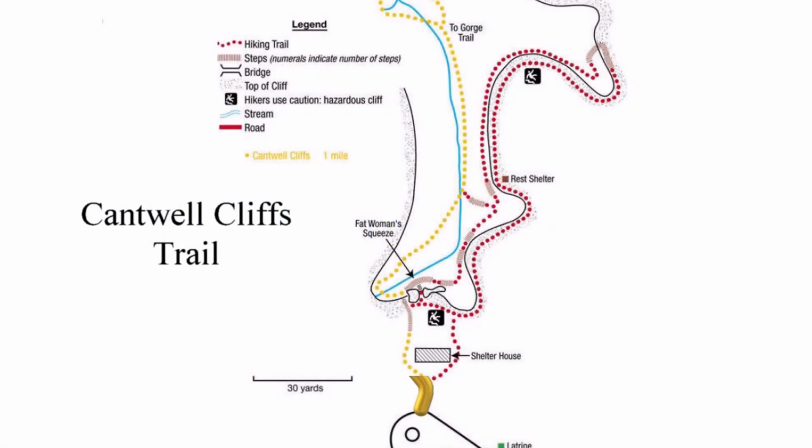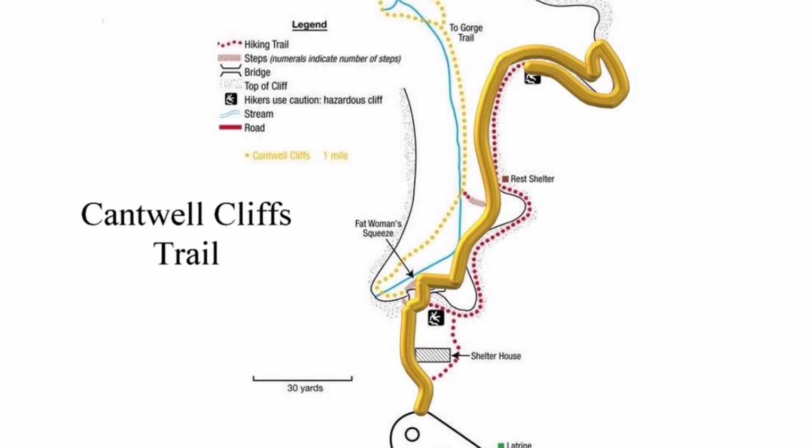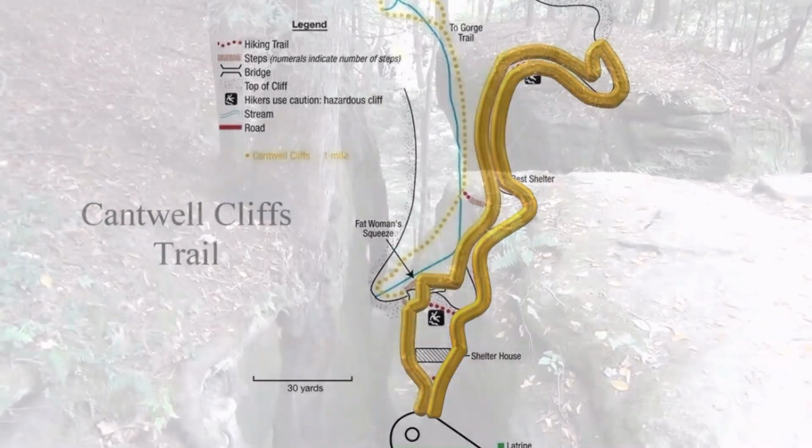The fourth attraction that we visited was called Cantwell Cliffs. Cantwell Cliffs is located in the northern reaches of Hocking Hills, 17 miles north of Old Man's Cave. Its remote location discourages visitation, but those who travel the extra distance are not disappointed. It is supposed to be the most picturesque area of Hocking Hills.